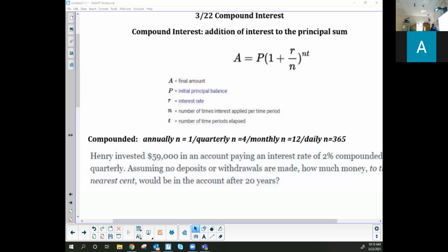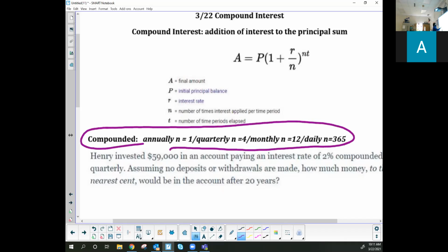Compounded interest means how often are you taking interest? You can do it in multiple ways. You can do annually, quarterly, monthly, or daily. If it's annually, that means you just do it once a year. If it's quarterly, you do it 4 times a year. If it's monthly, it's 12 times. And if you do it daily, it's 365 times a year. You will come back and use these. Anytime you do compounded interest, you'll always use those.